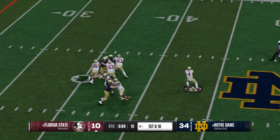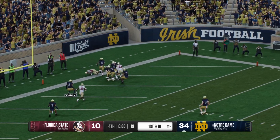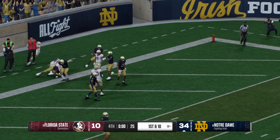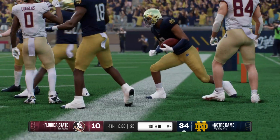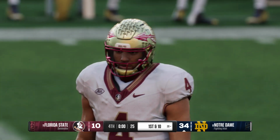Looking to go up top on first down. Fires toward the end zone. And it's picked off again. His night vision hasn't been on par. And he is brought to the ground, and that's how we'll wrap this one up.